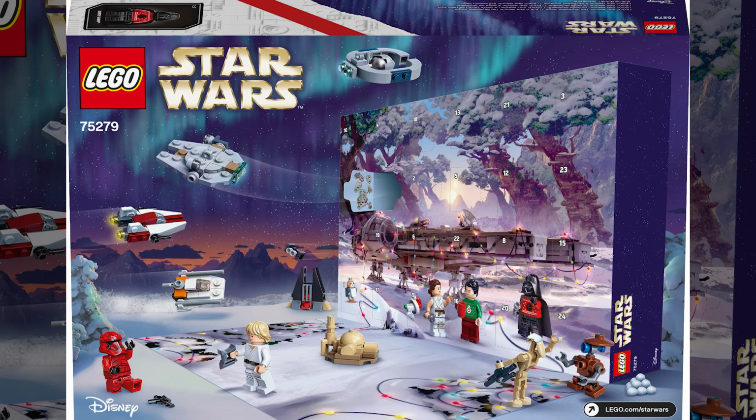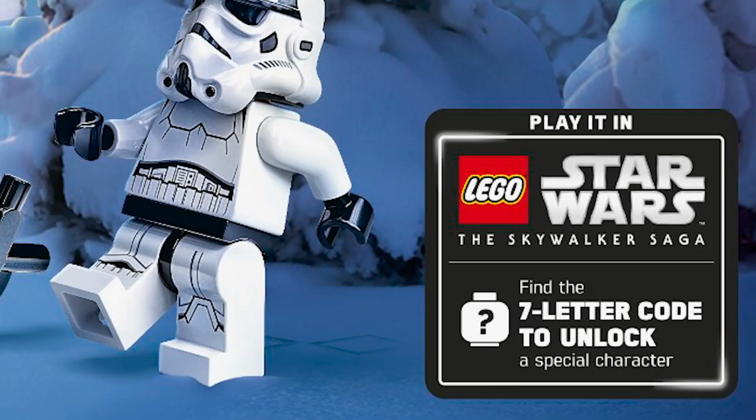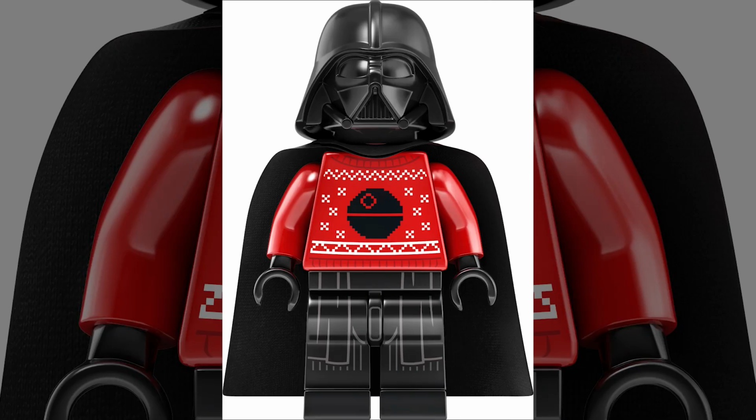What we really want to take a look at though here is what's on the front of the box, which is kind of weird because most of this promotional images is on the back of the box. Anyway, it's a new promo image for the Skywalker Saga, and by finding the 7-letter code, we'll get access to a special character in the game. This very well could be one of the exclusive minifigs in this set, and if it happens to be the case, my guess would be for the holiday sweater Darth Vader, but it really could be anything.